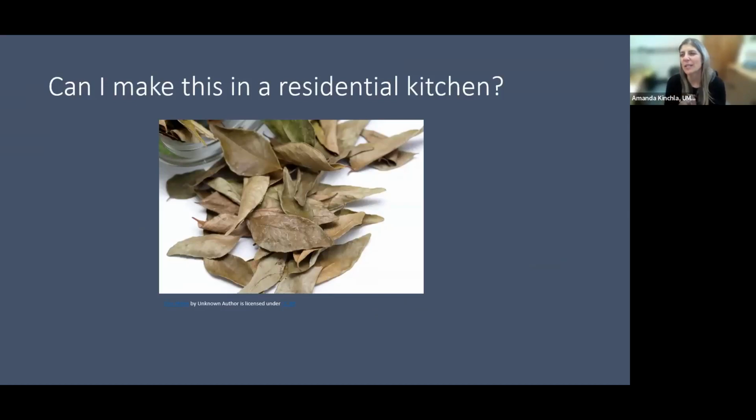Could you potentially make dried basil or dried bay leaves in your house in a residential kitchen, assuming you could get the license for your kitchen? Anyone? I can't see my chat. Can you see my chat? Oh, here we go. So if you put in the chat or show of hands, can you make a dried spice or leaf herb in your kitchen? Anyone want to take a stab?